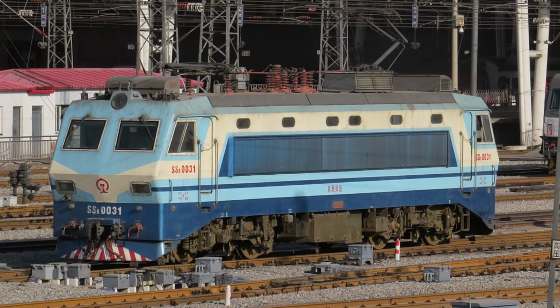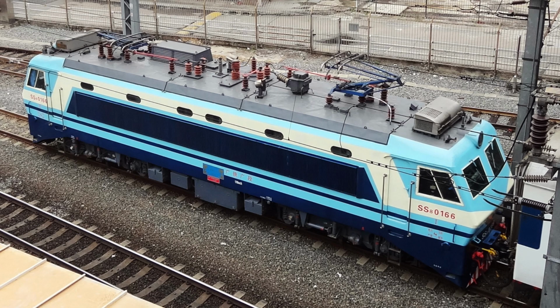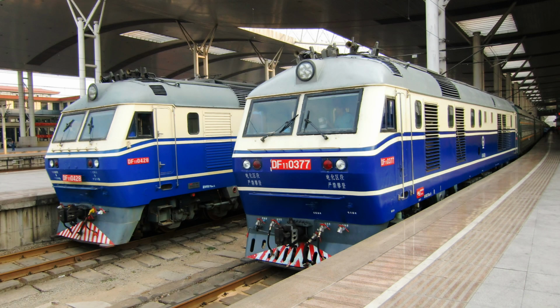separate video. After working out the bugs of the SS-8, they began to mass produce it, but they didn't have enough electrified track to really utilize it. Therefore, in order to have quasi-high-speed rail across the country, they had a different solution. And that solution was the quasi-high-speed diesel-electric locomotive, the DF11, or Dongfeng 11.